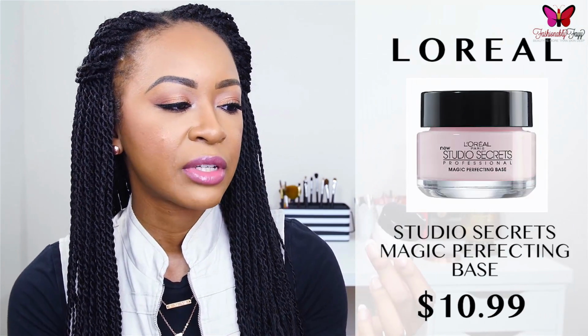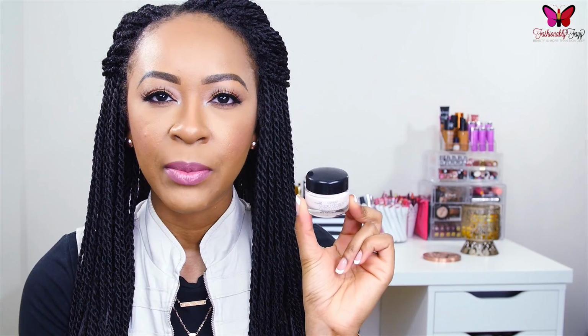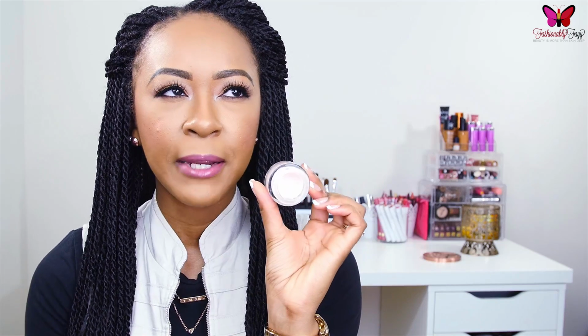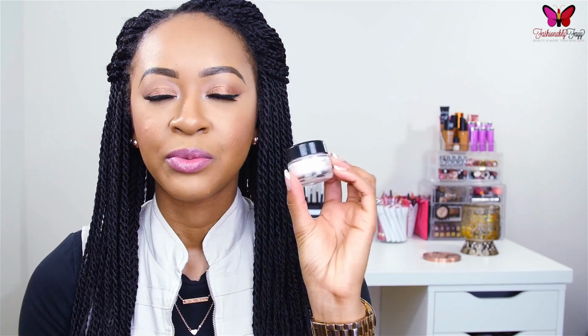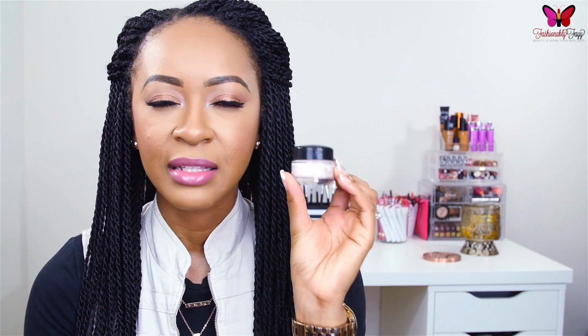So let's go ahead and get started with the drugstore smoothing primers, since I actually only have one that I found works really, really well. And that is the L'Oreal Studio Secrets Professional Magic Perfecting Base. Now this primer is very similar to the Tarte Smoothing Primer that I'm going to show to you. It's also similar to the POREfessional, and it has a very thick, mousse-y type feel to it. You only need a very little bit of it, and this just does a really great job of smoothing and blurring out your pores and filling in any fine lines that you have on your face.